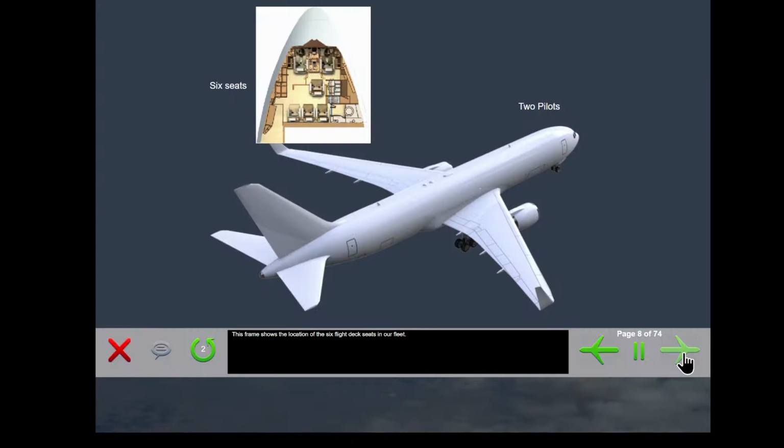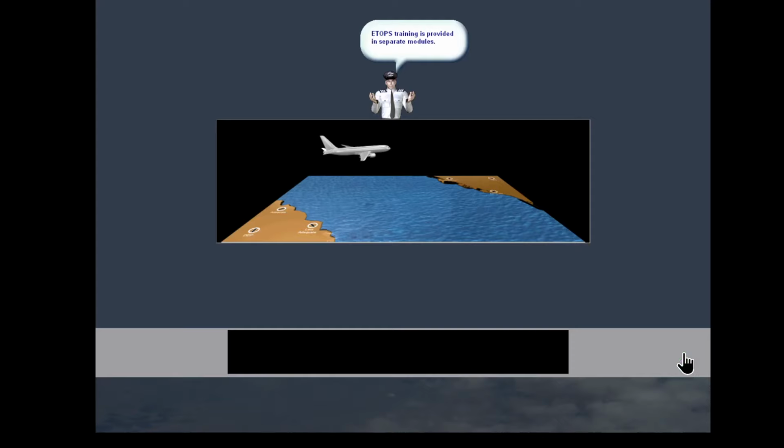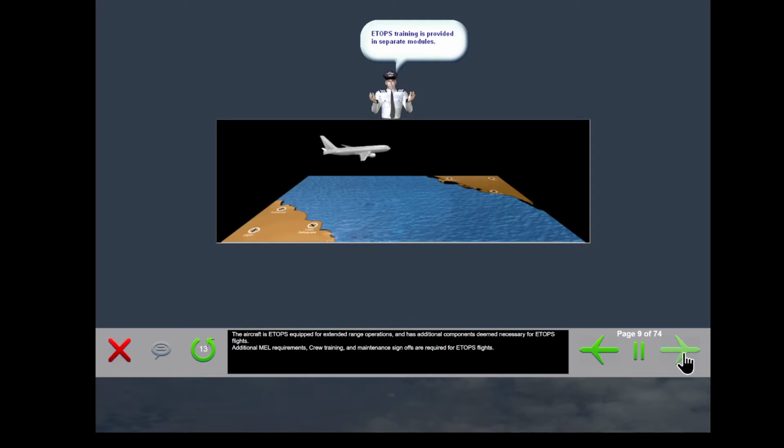This frame shows the location of the 6 flight deck seats in our fleet. The aircraft is ETOPS equipped for extended range operations and has additional components deemed necessary for ETOPS flights. Additional MEL requirements, crew training and maintenance sign-offs are required for ETOPS flights.